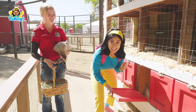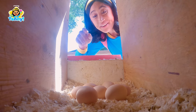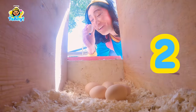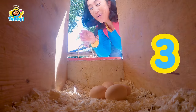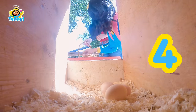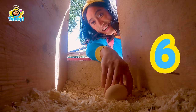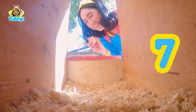So many eggs in here! I count seven eggs! One, two, three, four, five, six, and seven!